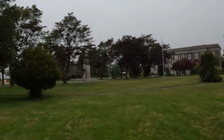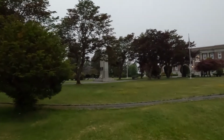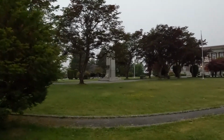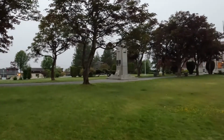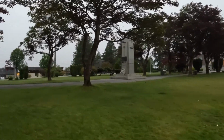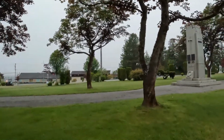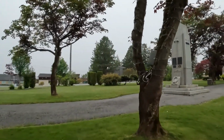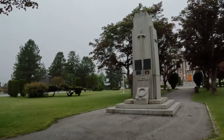That looks like a memorial to honor the glorious dead. Let's go check them out. You don't get buildings like this everywhere. Look at the size of this lawn. These cool old trees. It's even got lights on it. It's lit up. Yep. World War I. The glorious dead.